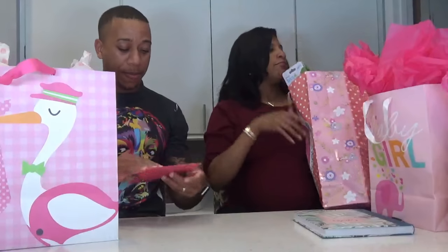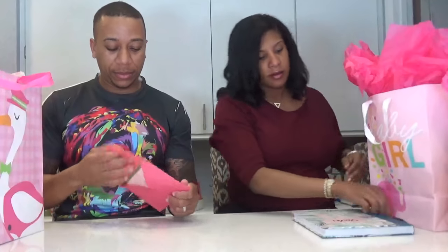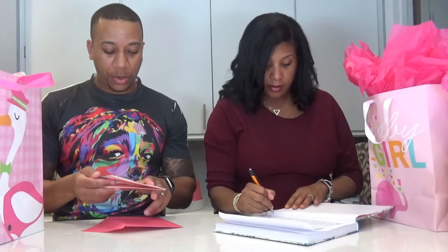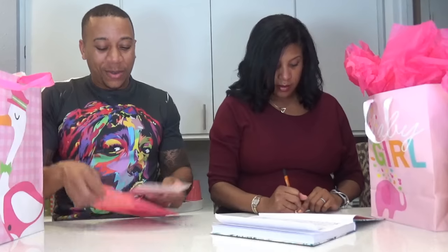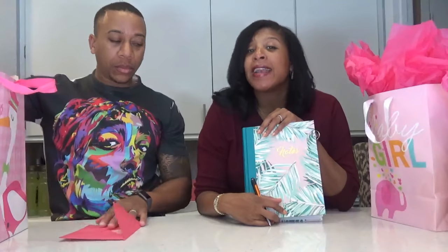This is from... it's a beautiful card. This is from Nelson, Shay, Brooklyn, Brandon, and Caden. Awesome. Read the card later. And in this little book, at our baby shower, I had everybody put their name and address so that I can send out personalized thank you cards. So I'm just taking note of what we received.